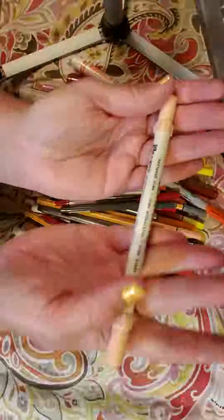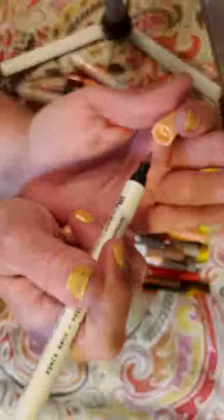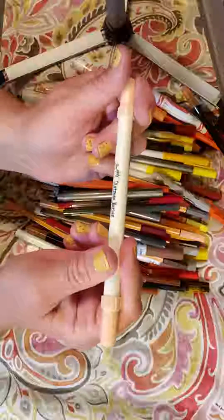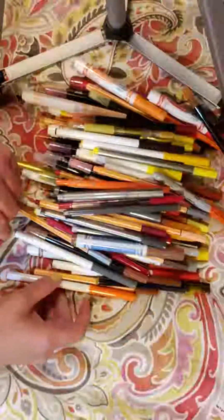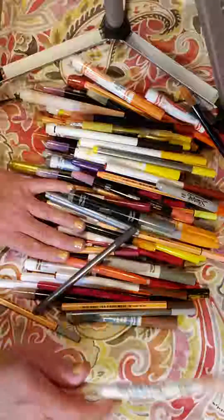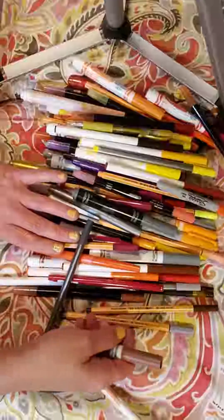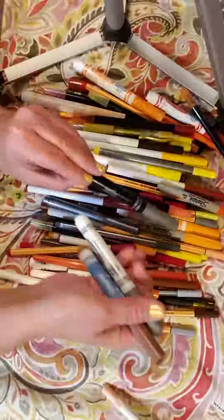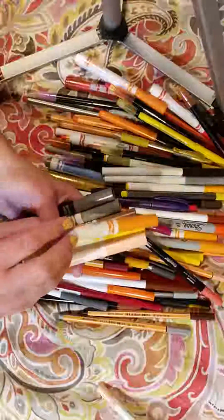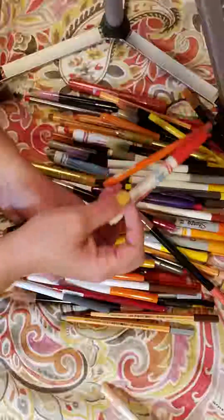This just happens to be a Tim Holtz one from Ranger. It has a double-sided brush tip and a fine tip. This is like a peachy color. This is his distress marker. Picked that up at Michael's. And I think that's the only one of that kind that I have because that's a color that I wanted to use. And then I have all my Crayolas, the larger size ones, and I like to use oranges, browns, and grays and red for apples for fall.